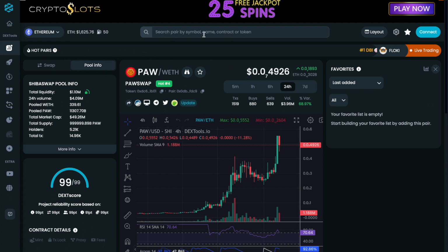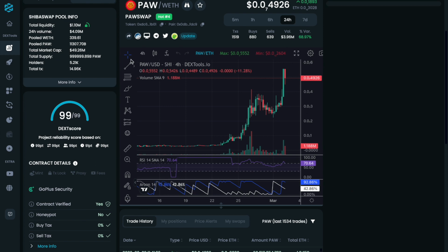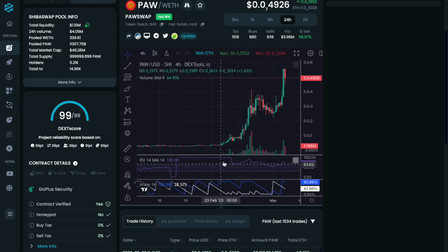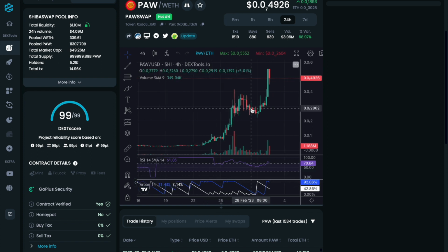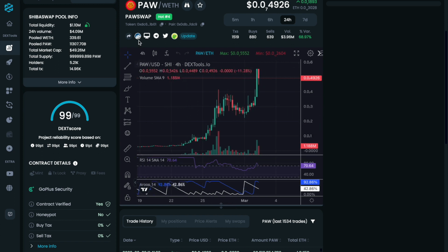But I like the search bar, because you can search by pretty much everything. So this is really, really good. I enjoy it. You can add indicators if you want. I've got the Aroon, I got the RSI, and it does save the Aroon for some reason. So I'm not sure if that's my computer. I think it's just based off of local stuff, but overall, that's pretty good.